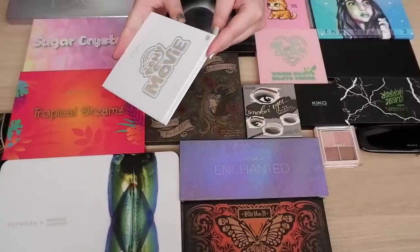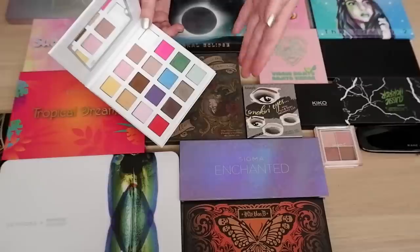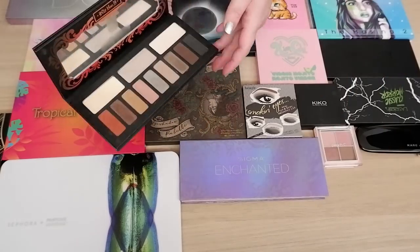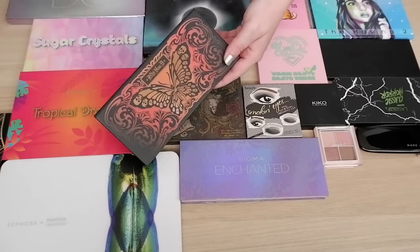This is the Pure My Little Pony The Movie eyeshadow palette. The reason why this got to go into my makeup memories box is because this is the palette that taught me how to play with color. I still have my Monarch palette from KVD. This is in my makeup memories box. I don't really use this anymore, but I love this packaging.